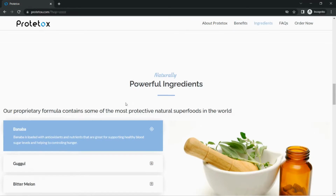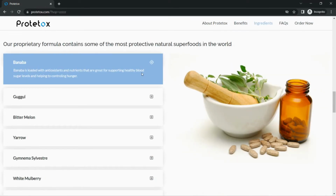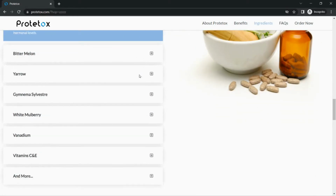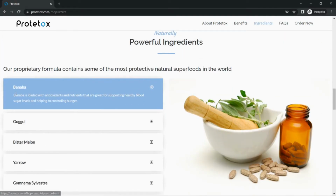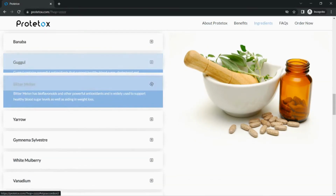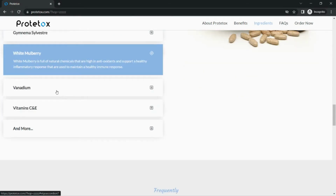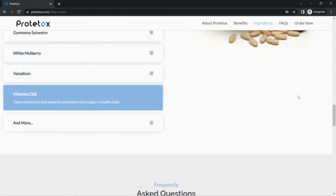Protetox may improve cellular health. Protetox gives you an energy boost to help you stay motivated and focused on your weight loss goals throughout the day. Protetox is made from 100% natural ingredients. These are the ingredients included in each Protetox capsule. So, regardless of your age, diet, activity level, and work routine, this product may help you lose weight.